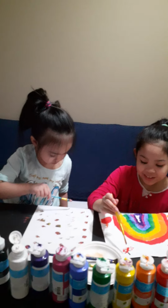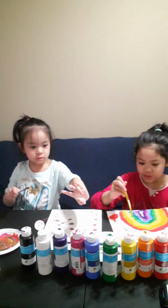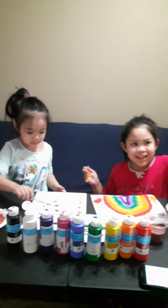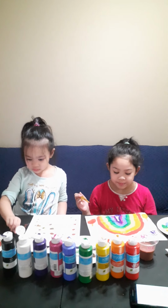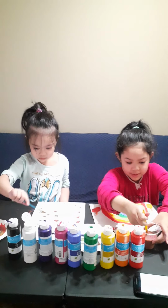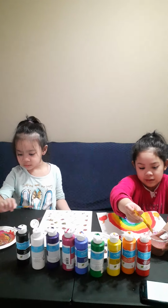I like this paint because it's washable. I can wash my clothes too. It's easy to wash. Yeah, I like this paint. It's washable paint. It removes by water. Yeah, it's very easy. Just rinse it with water.